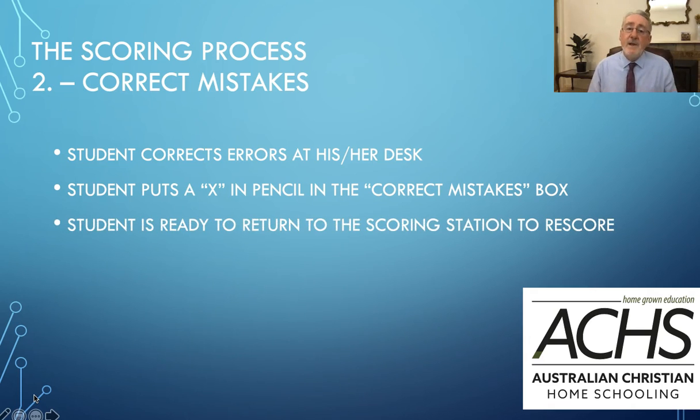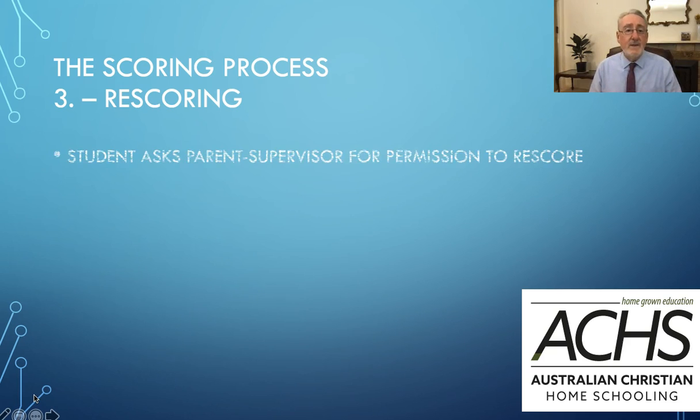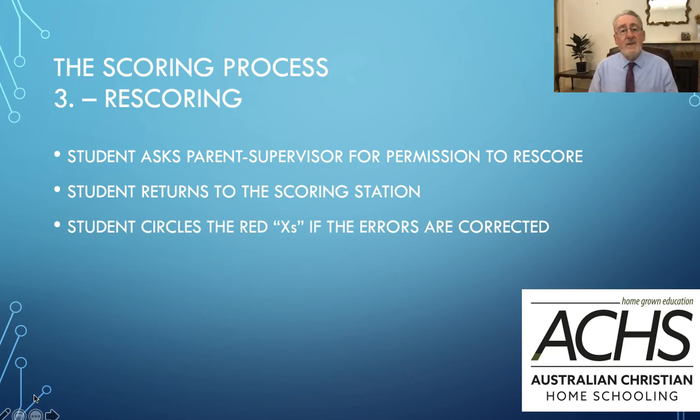They are now ready to return to the scoring station to rescore. So this is the third part of the scoring process. It's called rescoring. They're going to rescore those corrected answers. And so the student asks you for permission to go to the score table to rescore. They return to the scoring station.